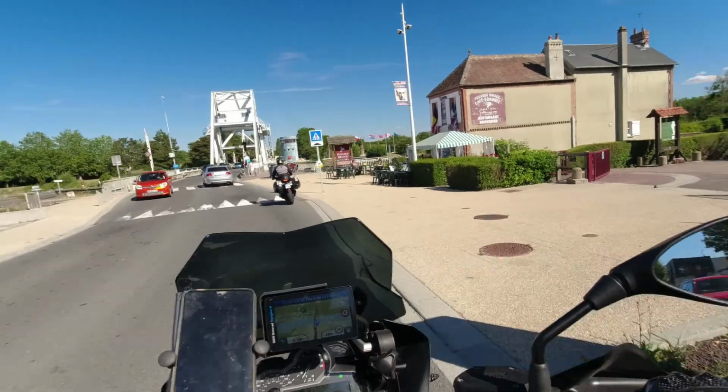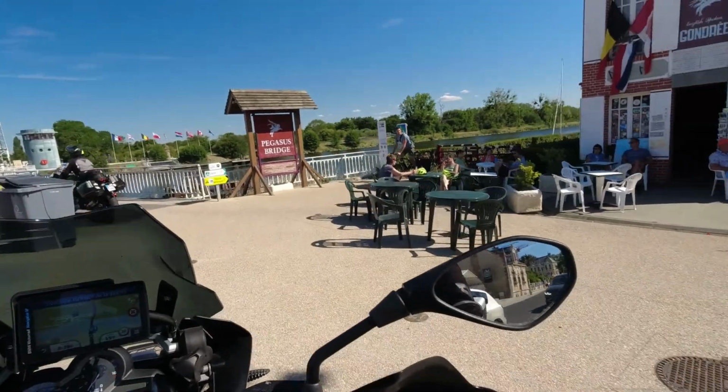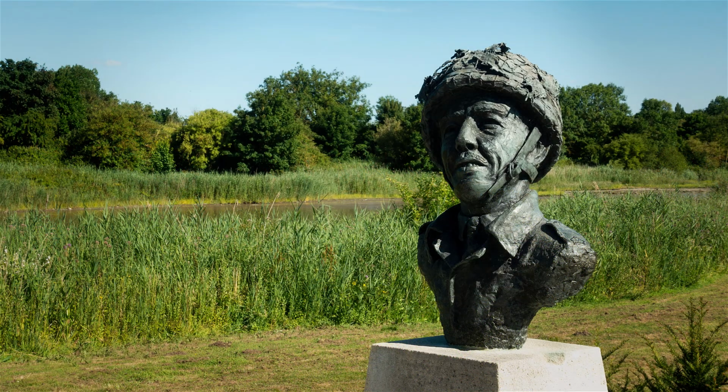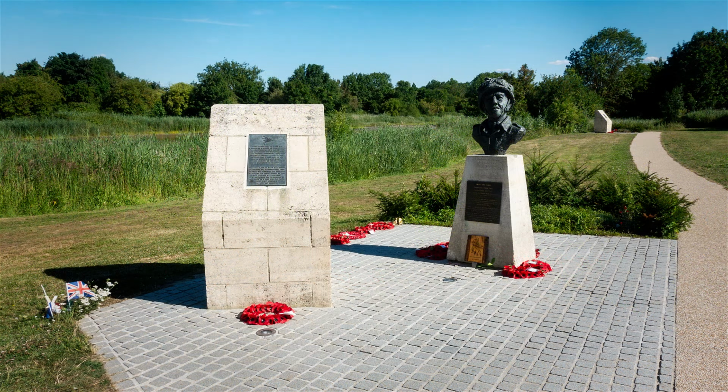We had one more stop in Normandy to make before leaving it. We headed to Pegasus Bridge. Now Pegasus Bridge is quite a famous bridge that was taken by the English on D-Day. It was quite important for them to take the bridge intact, so D Company, under the command of Major John Howard, the plan was to land 6 Horsa gliders and take the bridge before the Germans could destroy it. It was strategically important to stop German counter-attacks as well.